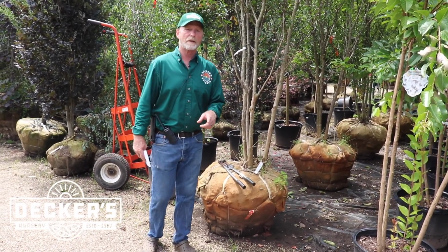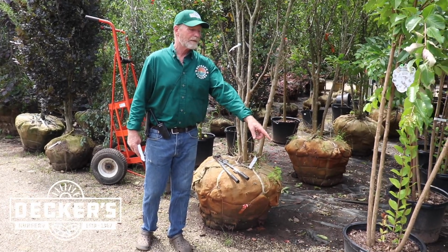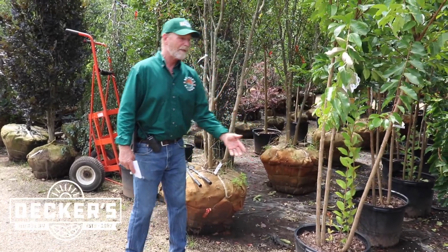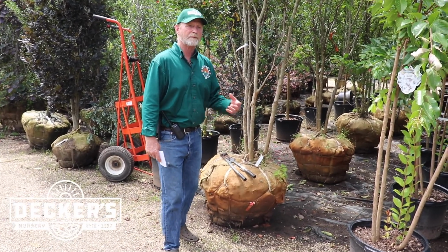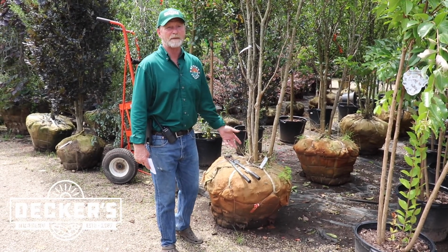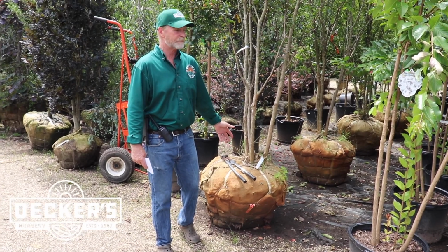As the roots go, so goes the tree. So in a container, you can see it's a lot smaller or less heavy. You're getting more of a root system with a balled and burlap tree, and that always gives you more value. What you're buying at this stage is the root system of the tree, because that's what's going to support and sustain the life of the tree.